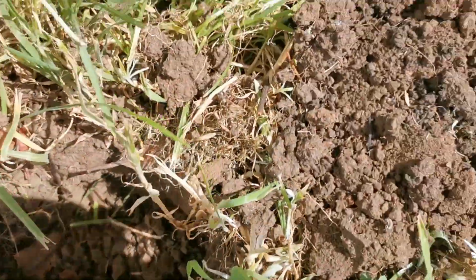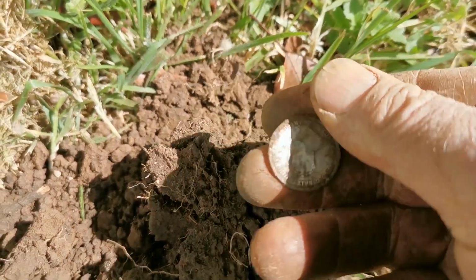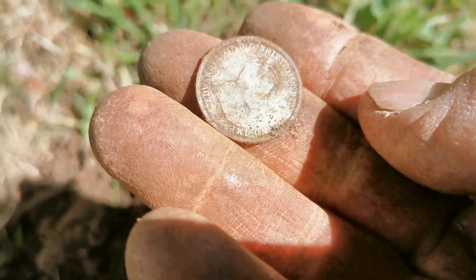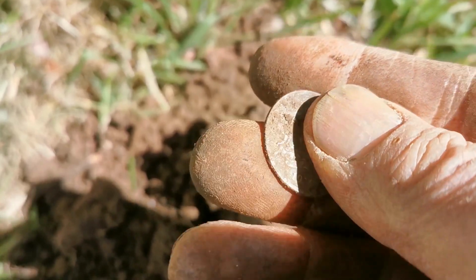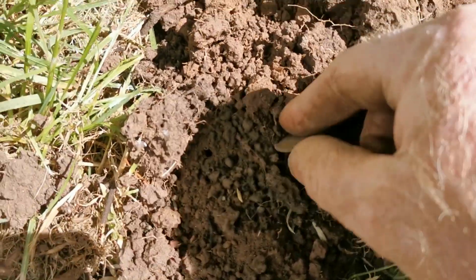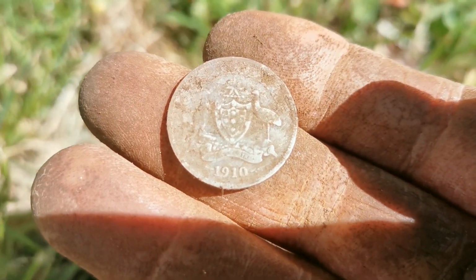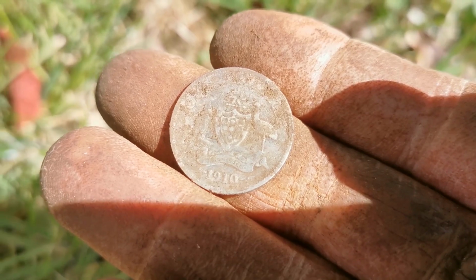And out of this hole, I think it's my third silver for the day. Oh, it's an earlier one too, I think. George V. Lovely little shilling. Aha, 1910. Whoops. I think that's one of the first ones. Now that's a nice find.